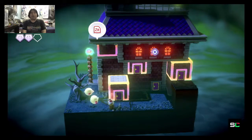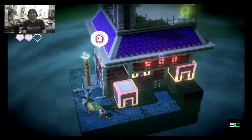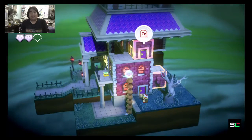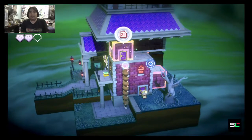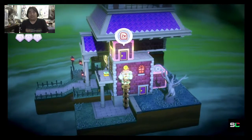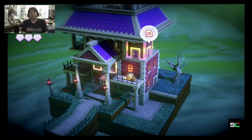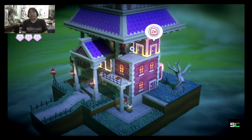Genius! Oh my god, Boo! Die! Die! I can kill ghosts too, like Luigi! Oh, how are we gonna kill you? No, no, no. Oh, okay, I see. I see what we're supposed to do. Here we go. We're gonna kill a whole bunch of you. Nice! Okay. So, we have to go down again.